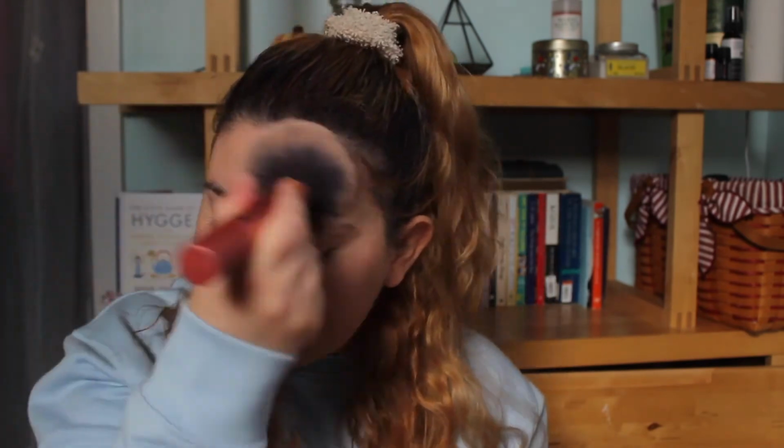So yeah, I just put that on my cheeks here. Well, not my cheeks, my under cheeks. And then a little bit on my forehead to add that color. And then sometimes I even put it on the side of my nose. But like you can see, I use a fluffy brush. I'm not doing that line contour.